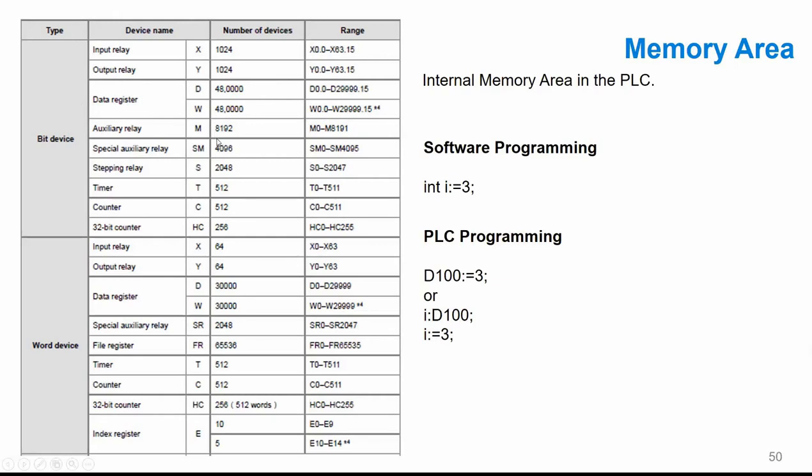So it is internal, not a physical assignment. No, it is just internal auxiliary input. So like software programming, what we need to do, we need to use the address. But in that case, you don't need to define the data type because D100 is the word area and the data type is word already. So you just need to use D100, but then you have to keep this address in your mind that you use D100, okay?